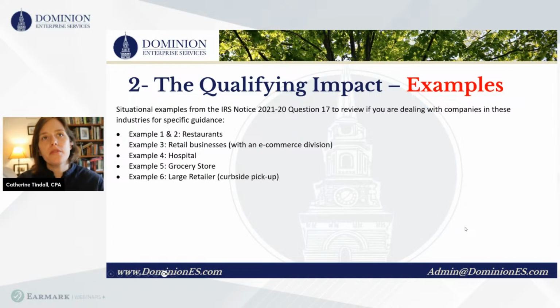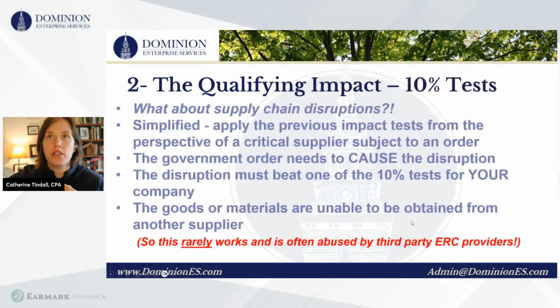So some examples from IRS Notice 2021-20 that you might want to check out: things like restaurants, retail businesses, hospitals, grocery stores, and large retailers. It's a facts and circumstances situation, but those can give you some examples to look at, but it's very idiosyncratic to your specific business. And so if the person who filed the claim for you doesn't really understand your business or didn't really go into the weeds with you of what happened during the pandemic, it's very likely that you had somebody that just did the filing without doing this due diligence.